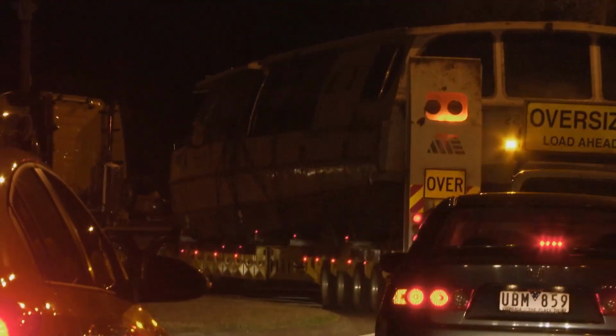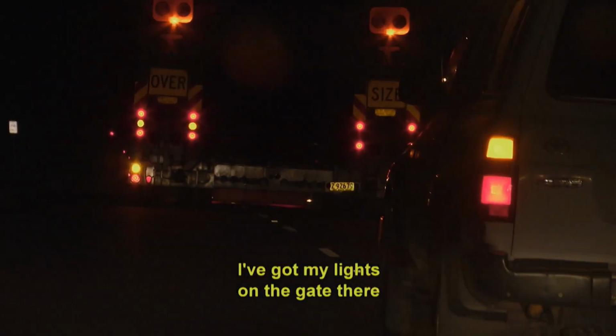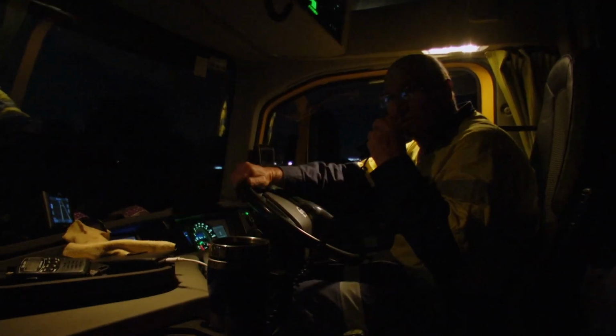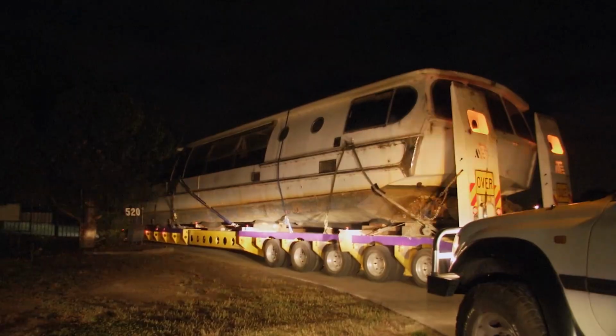No, I just got my lights on the gate there. Brilliant. Got the gate. Not much room inside there, I guess. I'm going in really, really deep. Now to see if his shortened rig was worth it.